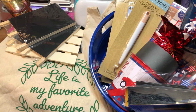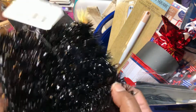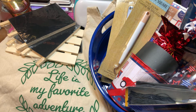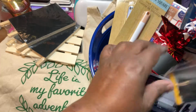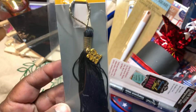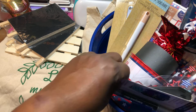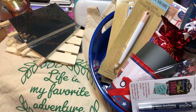So we got that from the Dollar Tree. Let's see. So we talked about this. Got that from the Dollar Tree. Thought that was super cute. I have a little cousin that is graduating. Oh, and then we got this from the Dollar Tree. Look at how cute that is. And that was $1. That was supposedly a keychain. Let's see. I think there were other things, but I'll put it in there as we go.